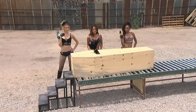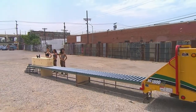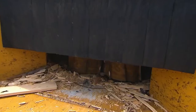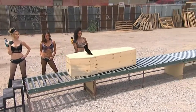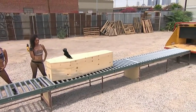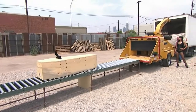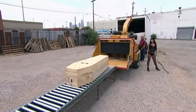The grinding teeth of that wood chipper are less than 30 feet away. Do you think the magician plans to escape before he and the box are ground into garden mulch? The box is in motion, cruising down the conveyor and directly at the spinning blades. Less than 10 feet to go and he's still trapped inside. This is too dangerous. His hands are free, but someone better let him out.